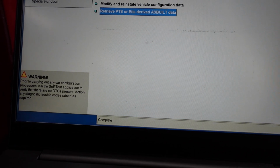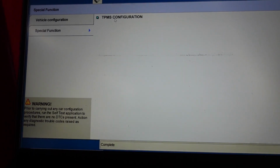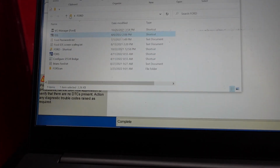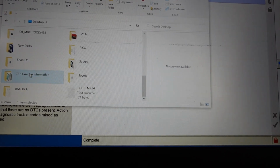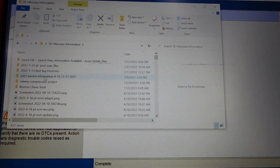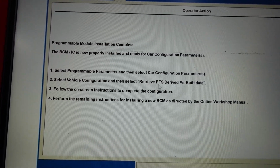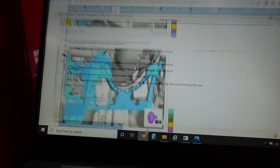I believe we also have to go over here to this special function. Oh, there's TPMS Configuration. I might have to go get my TPMS tool out of the van, but let me go ahead back to the picture I took. I just took that screenshot. I want to read the directions there about what they say. And here we go. So they want us to do the complete and then perform remaining instructions. We can go back to our instructions.